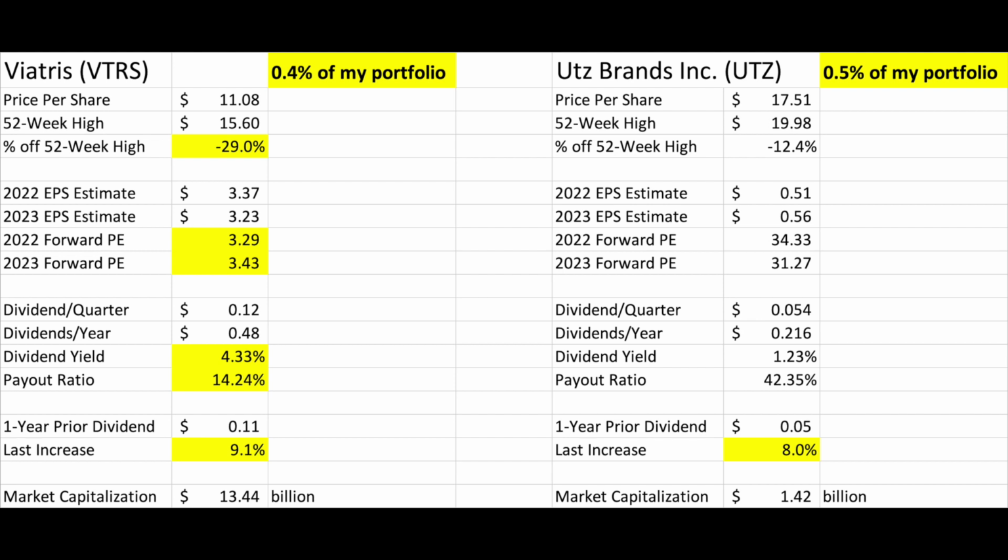With Viatris right now, it's down 29% from its 52-week high. That off the bat catches my attention because I like looking at my stocks when they're trending down. Based on the forward earnings estimates, it is trading at a PE of 3 and change, but please keep in mind that you can see right here the earnings are going down over time.